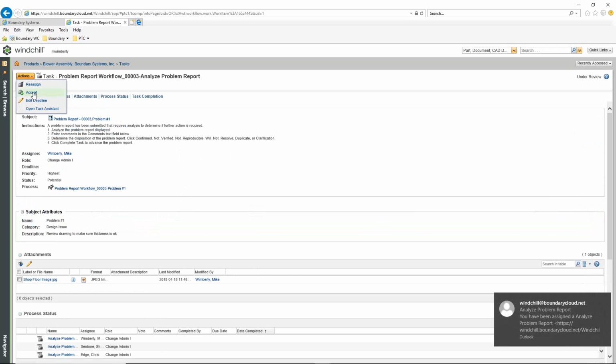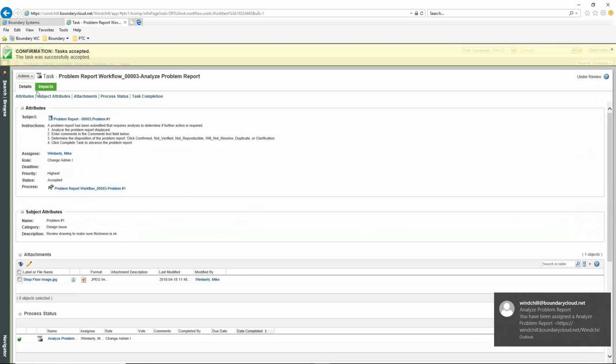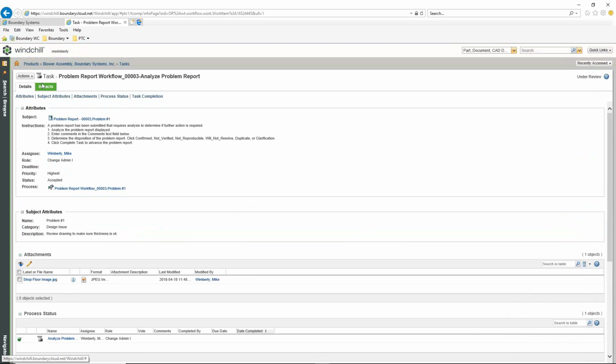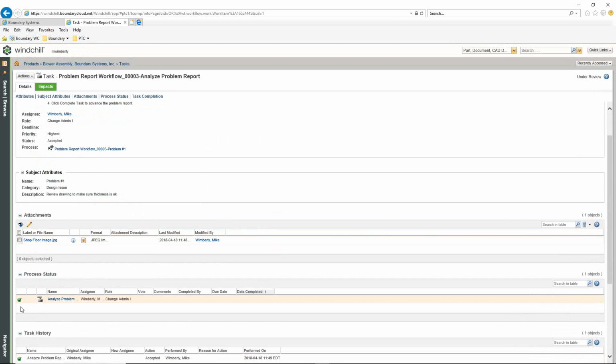So you do get notified of the task that you have. Even if you're not in Windchill, you will get an email that specifies you have a task that you need to go through and look into. So I've gone in and accepted that. When I've done that, it went in and removed everybody else associated with that. So now this is just my task. Nobody else has to worry about this at this point in time.